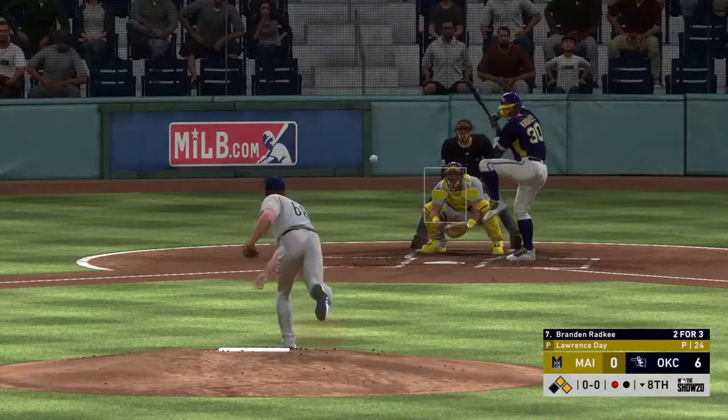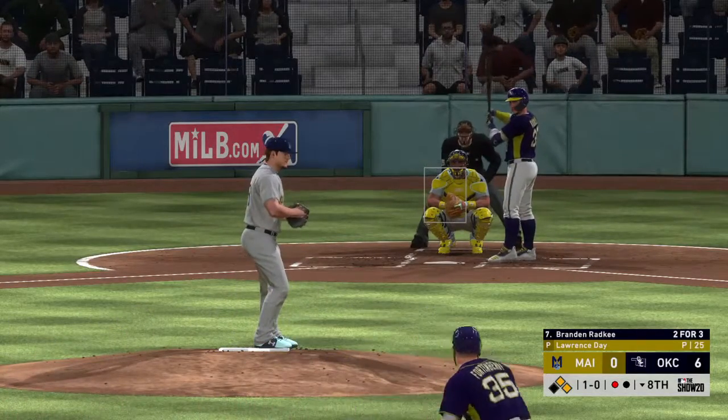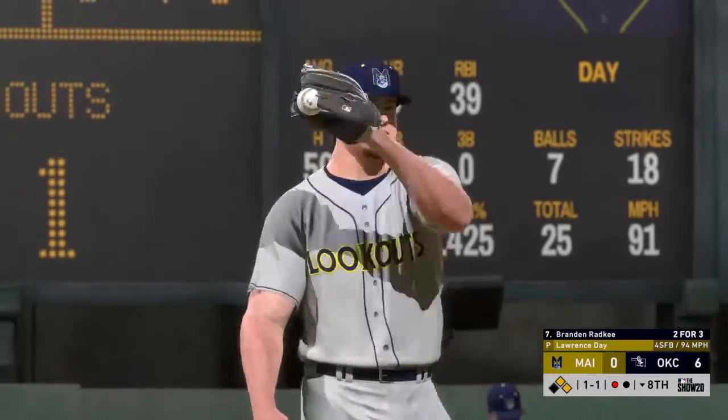First offering on its way. Didn't quite catch the zone there. Ball 1. A ball and a strike. Down 1-1.